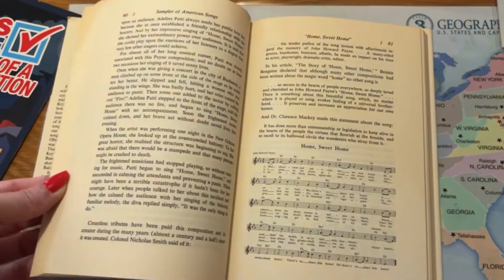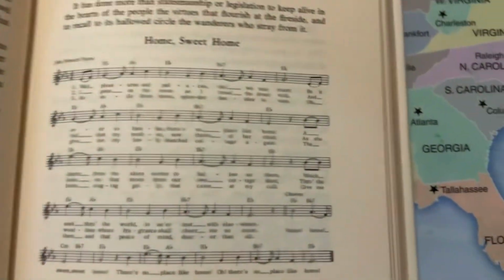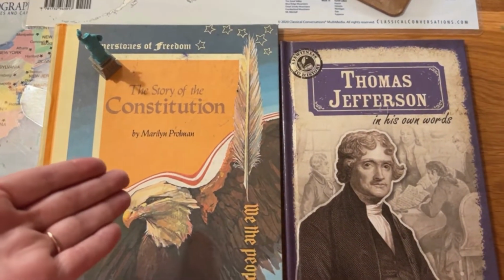This is a great book. It's an oldie but a goodie. It has the history of the different songs, and then it actually has the sheet music and the lyrics as well. Next, we just have lots and lots of books.